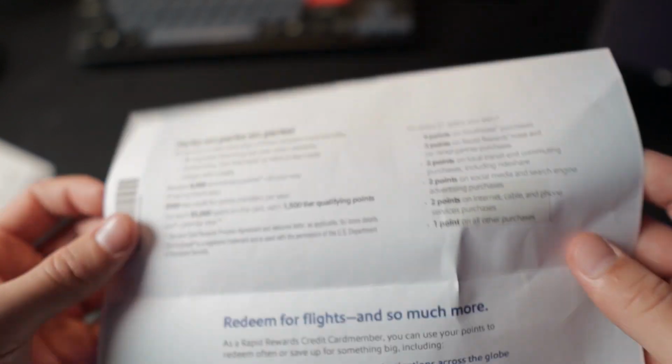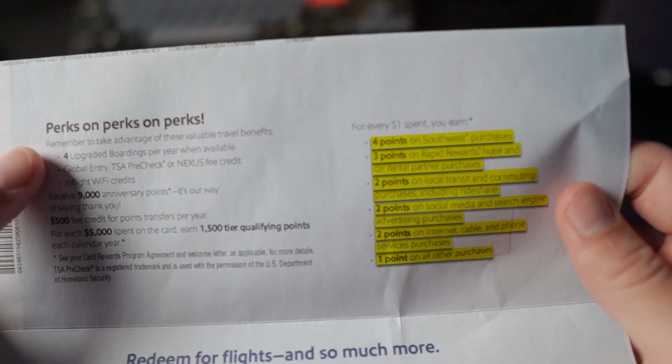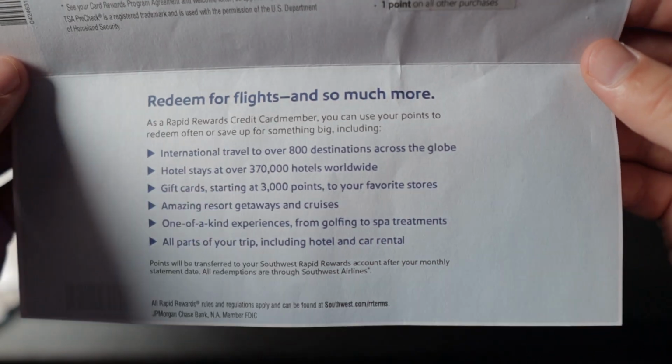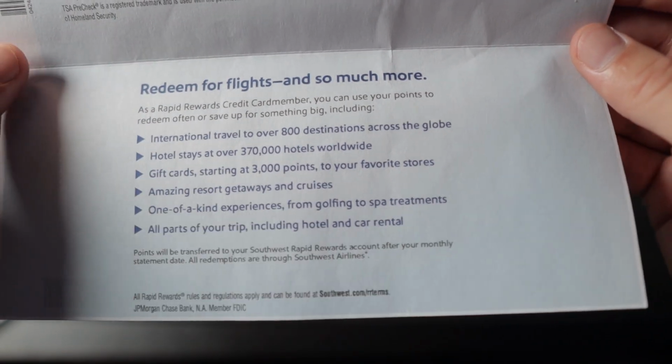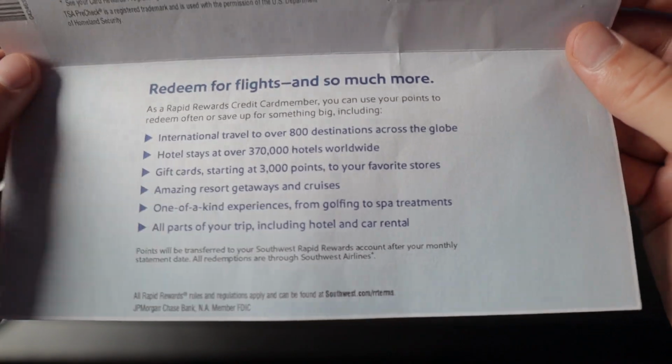I'm gonna go ahead and pull it off the paper, read what else is on the paper, and then we'll get back into the card. So it's gonna tell you all about the perks on the card and the earning categories and all of that, which is nice, but hopefully you already knew about that before applying. And then they tell you how you can actually redeem your points. But as we know, the only way I plan on redeeming my Southwest miles from here on out is for a lot of just solo trips, but also a lot of companion pass trips as well. With that paper out of the way, let's get this card back in frame.